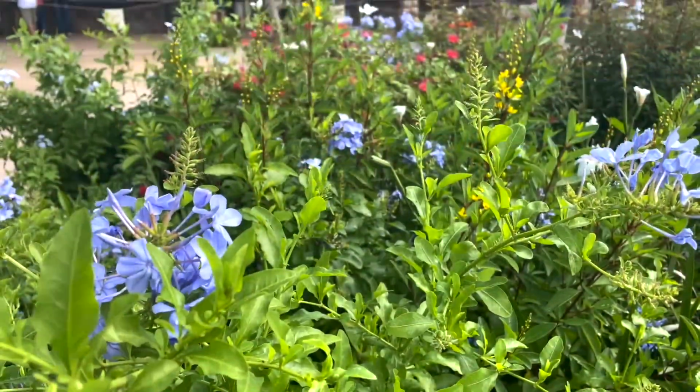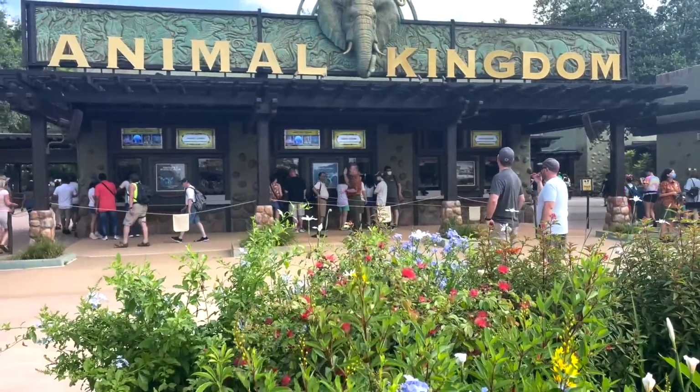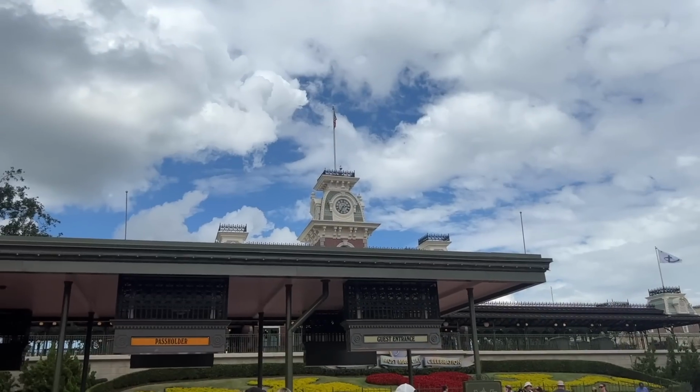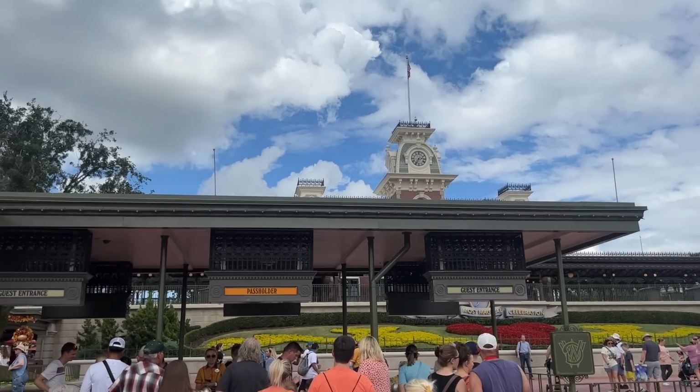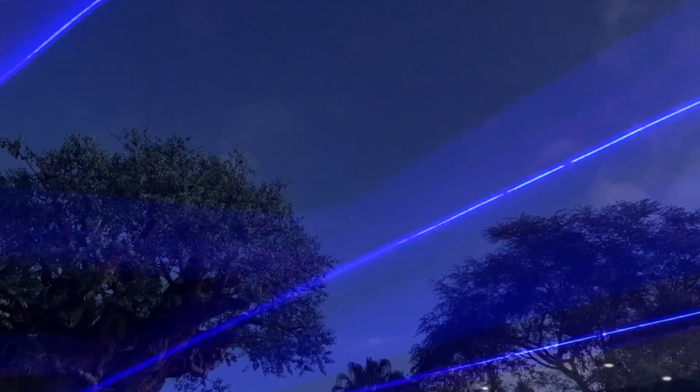Okay, let me give you an example to help clear things up. Let's say you decide to spend the first part of your day in Animal Kingdom, but later on you're planning on park hopping over to Magic Kingdom. You want to book a lightning lane for Space Mountain first, since you know those lightning lanes tend to get snatched up pretty quickly, but you're not going to be able to do that. Not when you're starting your day in Animal Kingdom.